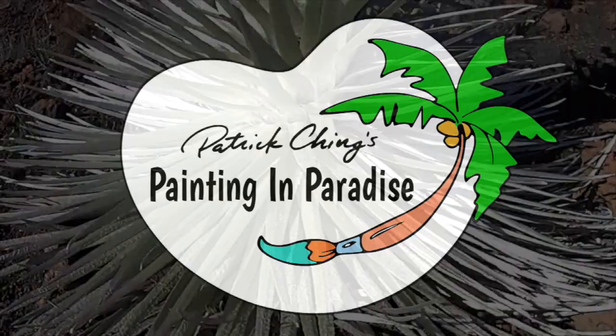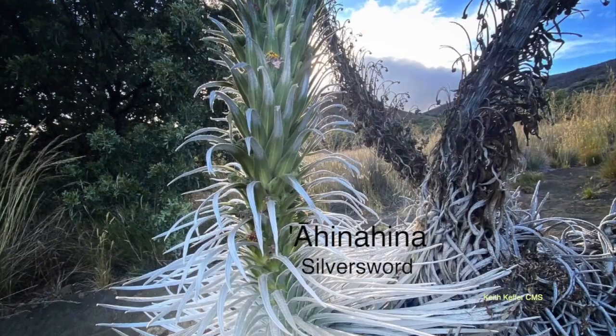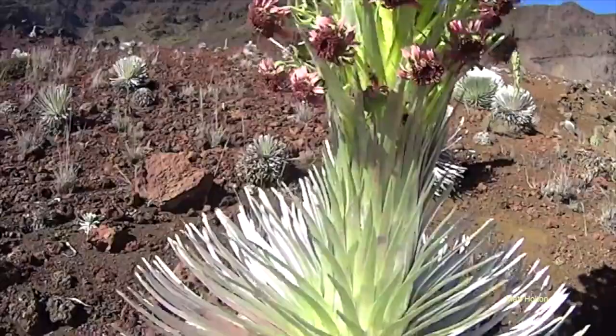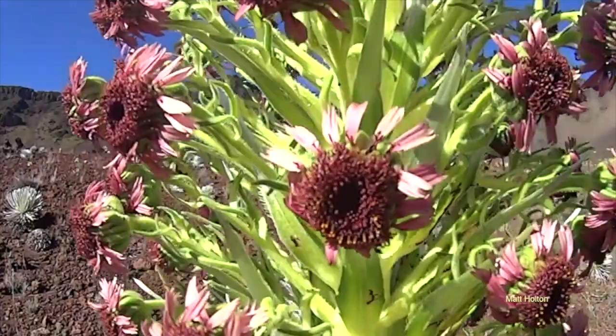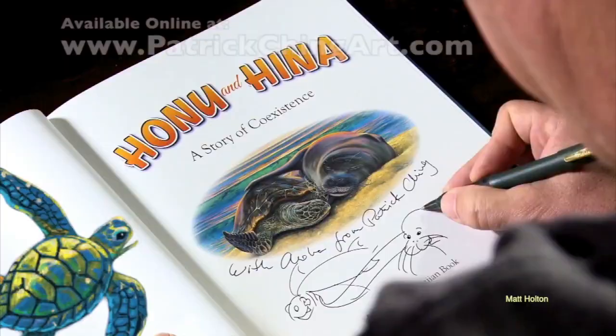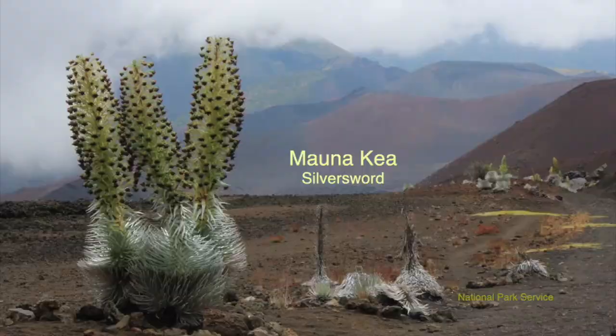Some of Hawaii's most spectacular flowering plants are the ones known as silverswords. Their Hawaiian name is ahinahina, which literally means very gray or silvery. The ancestors of silverswords are a tarweed native to California that arrived in the islands millions of years ago and evolved into the silverswords we know today. Separate species of silverswords can be found on Haleakalā on Maui, and Mauna Kea and Mauna Loa on the Big Island.